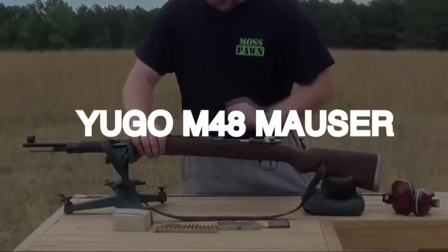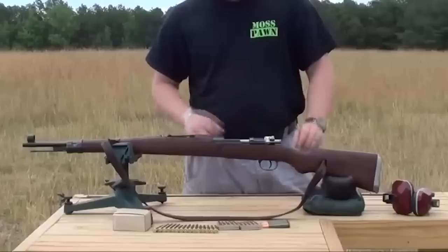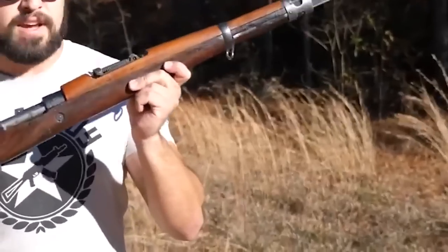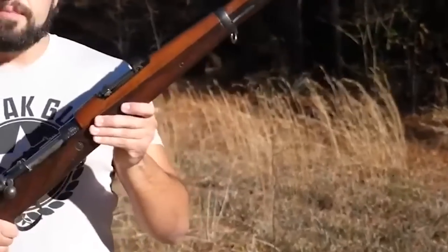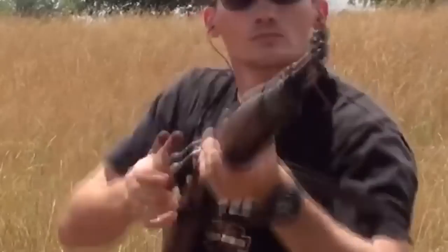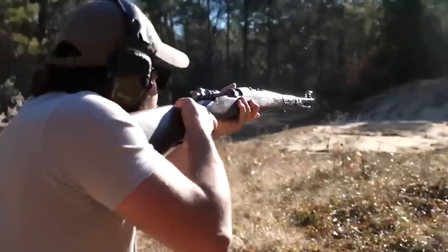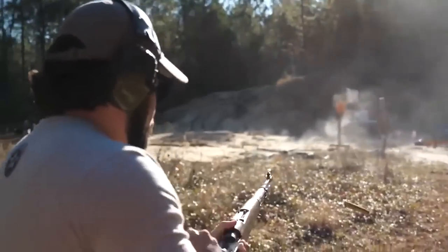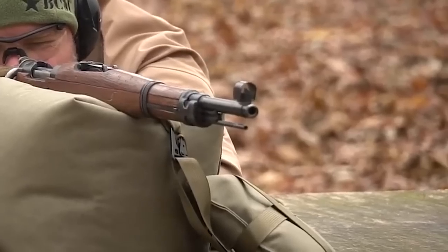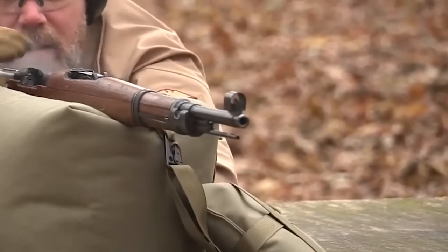Yugo M48 Mauser, $500. The Mauser M98 was a bolt-action military rifle that was adopted by over 40 nations during the first half of the 20th century. The M1903 design was similar to the M98, with minor modifications for U.S. ordnance. The Model 98 was adopted by Germany as the G98 and later as the K98K, which was the mainstay of the German Army during World War II.